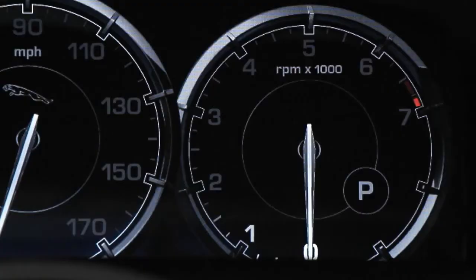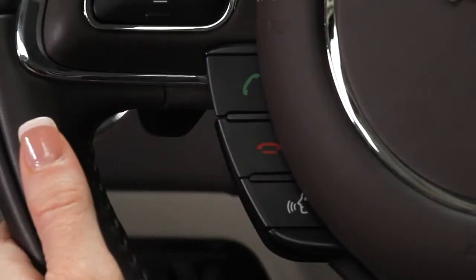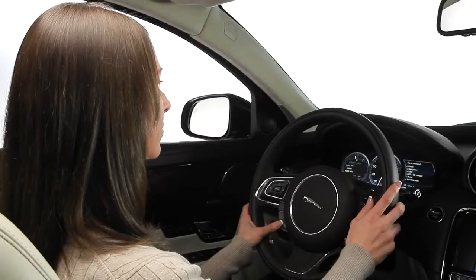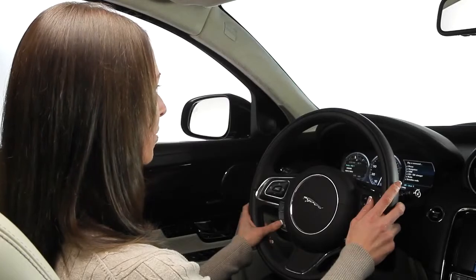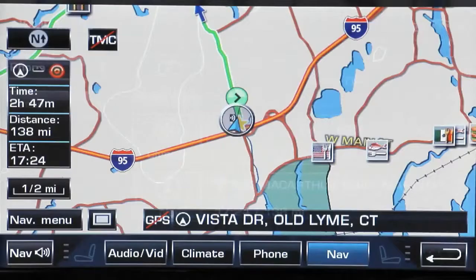Not all voice commands are in the Say What You See menu. Here are a couple of extras for you. Say, navigation, I'm hungry. That will put you directly on course to finding the nearest restaurant using navigation points of interest.